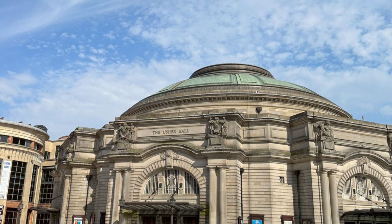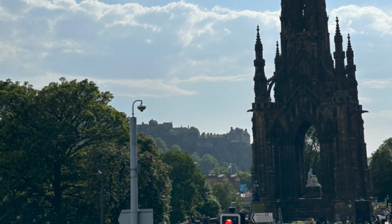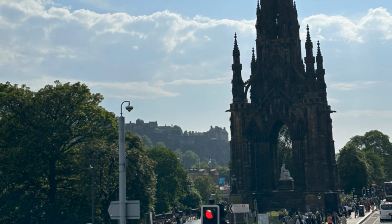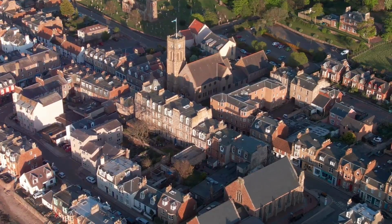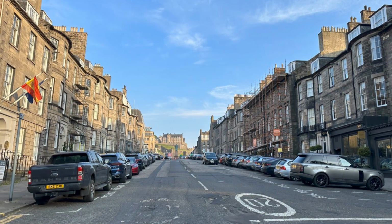The Scott Monument, a towering Gothic spire erected in honour of the Scottish writer Sir Walter Scott, looms large as we pass. We wind our way through the elegant Georgian streets of the New Town, a UNESCO World Heritage Site. The contrast between the medieval charm of the Old Town and the planned elegance of the New Town is striking.